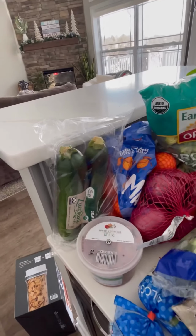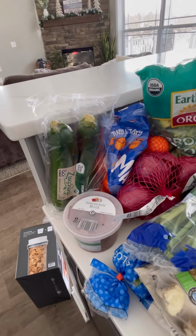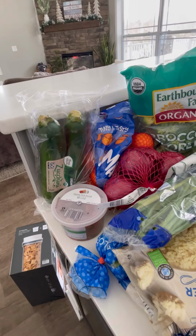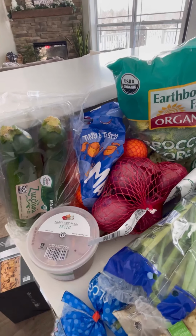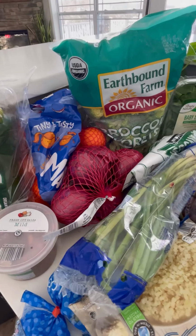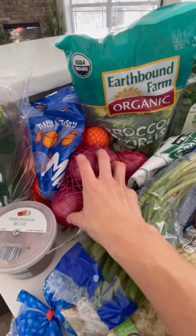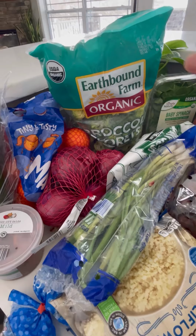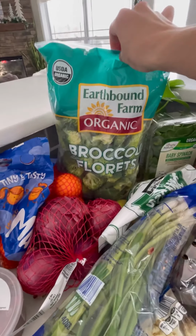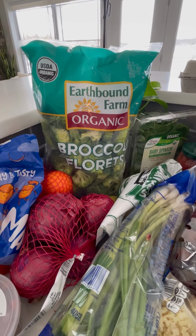So we have veggie-wise, let's just do that first. I have zucchini, which I dice up and put into stir fries. I also will spiralize them and use them in like a pasta dish. I have onions that I dice up and put in a ton of things. They're so nutrient dense, but also add a lot of great flavor. Organic broccoli florets, we'll eat a ton of those. I put those in my stir fry, but I also love roasting those.